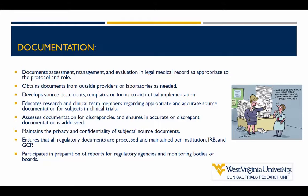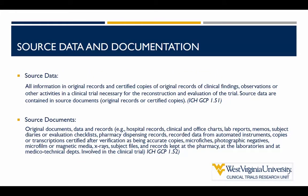Make sure that you maintain privacy and confidentiality of any source documents. Ensure all your regulatory documents as well are processed and maintained, and then any reports that you might have to have for regulatory.